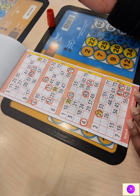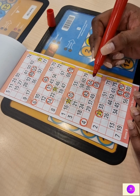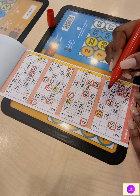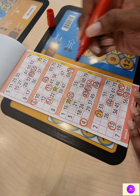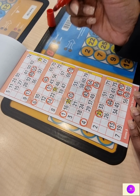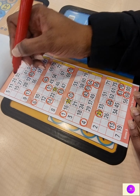Two lines next, haven't we? All the 6s, 66. 1 and 3, 13. All the 4s, 44. 5 and 9, 59. 1 and 7, 17. On its own, number 1. 3 and 9, 39. 3, 0, 30.